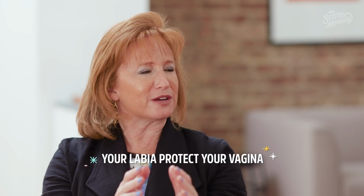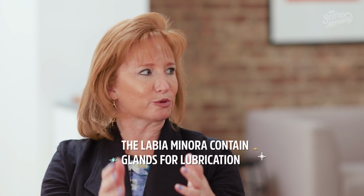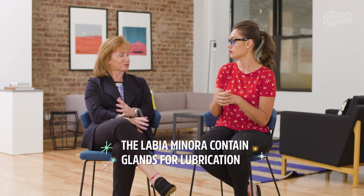So the inner ones don't really do anything? No, they each have their function to protect, and the inner ones have some glands in them to help with lubrication. But in general, that's just how you're made.